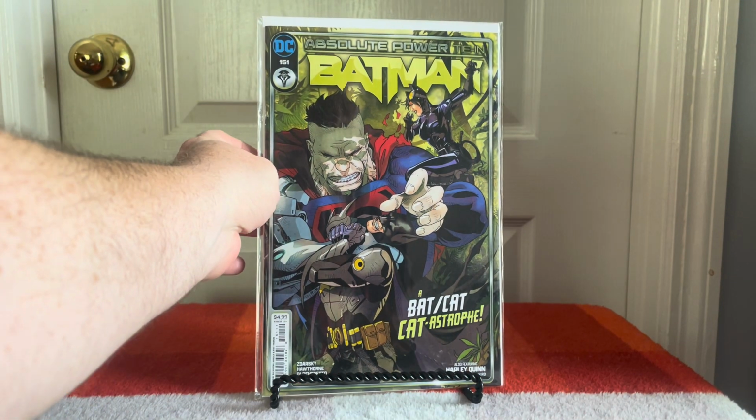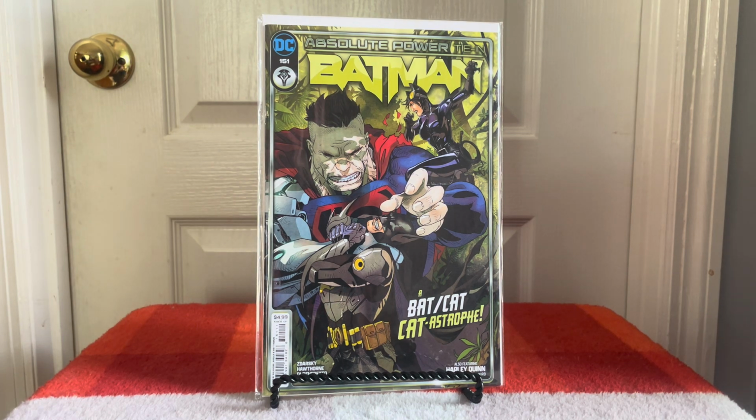Our next book here, Batman number 151. It's an Absolute Power tie-in. It says it's a tie-in just like 150 was, but honestly it doesn't really seem to cross over that much with the Absolute Power. Maybe this one will cross over more than what it seemed 150 did.